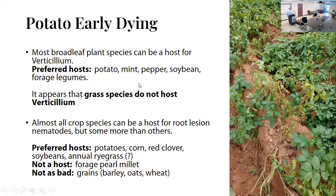So most broadleaf plant species can be a host for verticillium. Preferred hosts are things like potato, of course. Field mint is a big one. Peppers, tomatoes can be as well. Soybeans and forage legumes seem to also be a preferred host. We see a lot of evidence that grass species generally do not host verticillium.